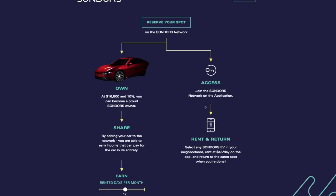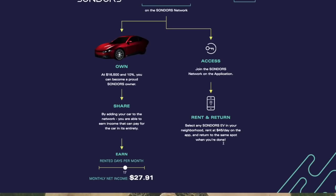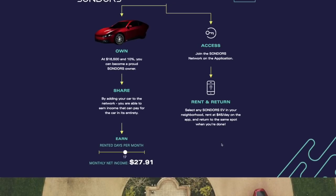So you log on to the app, like Airbnb, you rent the car, you return it, and that's it. You rent it at $45 per day on the app and return it to the same spot when you're done. I've seen a lot of these things, like those little scooters. It was weird because I saw some just on the street, and I asked my brother, man, what are all these scooters lying around? He said, nah, that's where they picked it up and that's where they left it. So it's a cool concept, I guess, right?